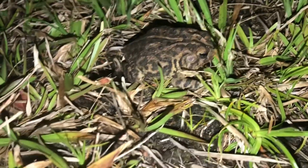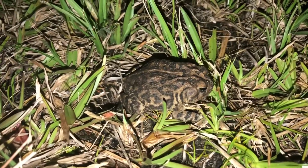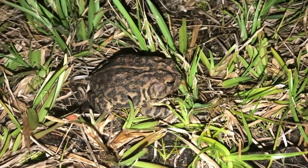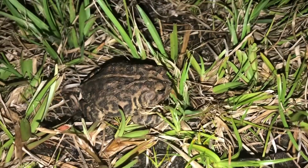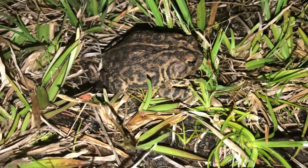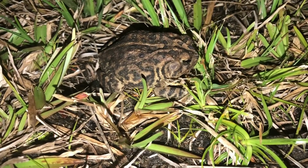Try to get a nice shot of the head, but that's a nice looking southern toad, Anaxyrus terrestris. There we go. I looked that up because I forgot yesterday, but this is a pretty decent looking male. Really nice pattern on this one, so happy with that for sure.